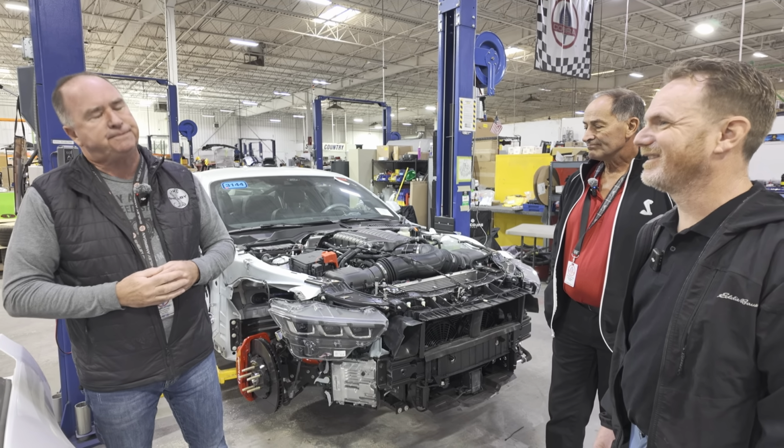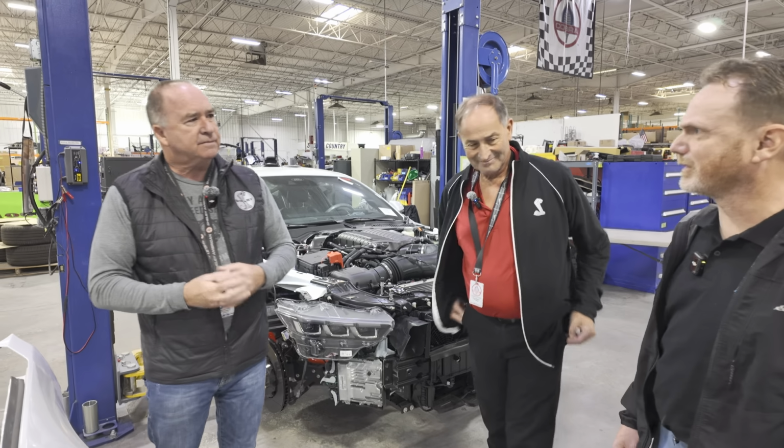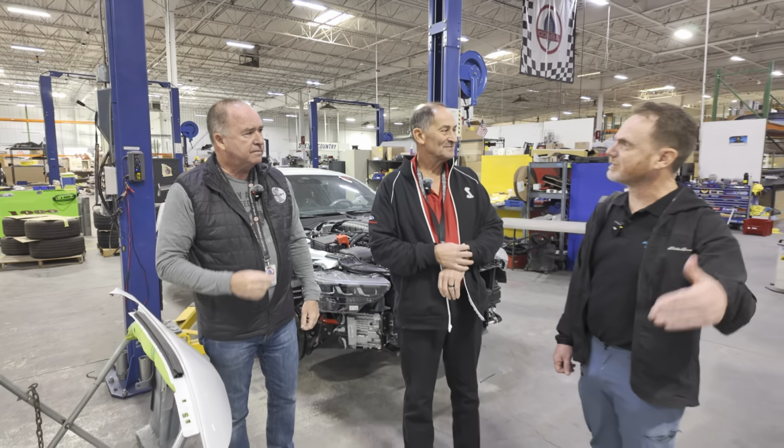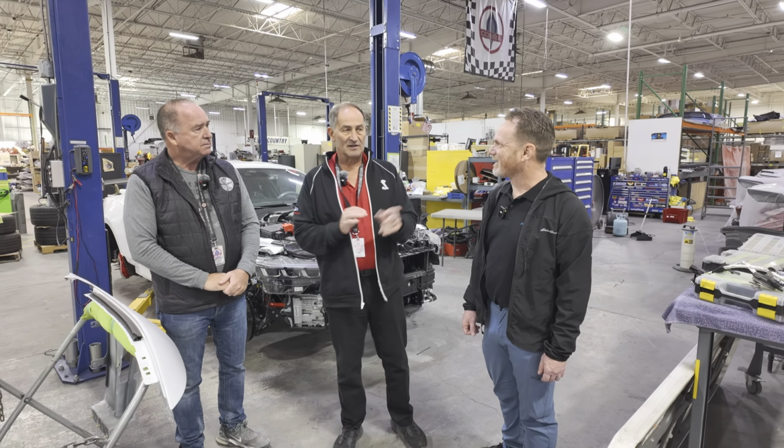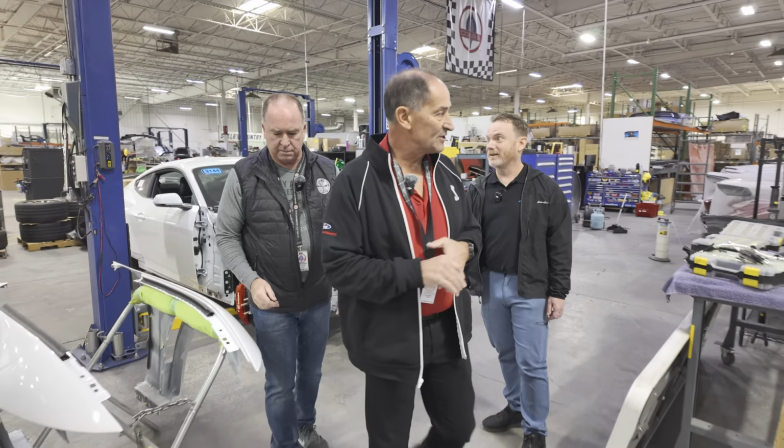Very cool. I love all those details and those little things that just make the process flow. Yeah. Hey, you guys want to run out to the museum real quick? Oh my gosh, let's do that real quick.